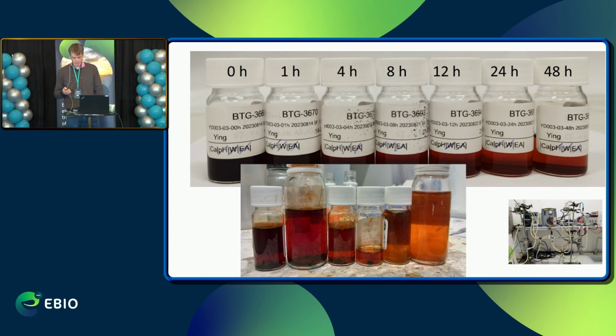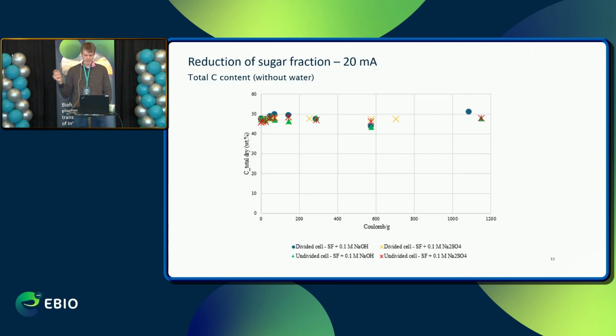We did it in a very small experiment. And what is nice to see here is that if I take the carbon level in my sugar phase, I'm not destroying the carbon. I keep my carbon in my solution. And people who know me, I'm always focused on how much carbon will end up in my final products, because that's the essence. I don't care about hydrogen. It's about the carbon. I would like to end up with a lot of carbon in my final product. At the end of the day, preferably also in my fuels.